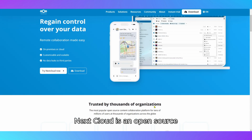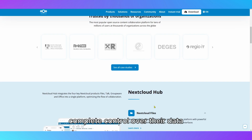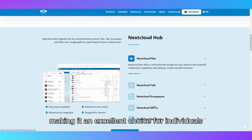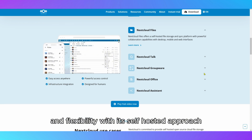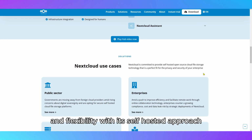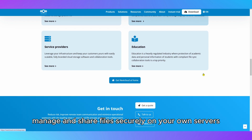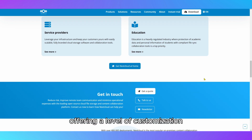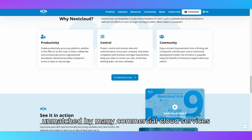Nextcloud is an open-source cloud storage platform that focuses on giving users complete control over their data, making it an excellent choice for individuals, businesses, and organizations concerned about privacy and flexibility. With its self-hosted approach, Nextcloud allows you to store, manage, and share files securely on your own servers, offering a level of customization unmatched by many commercial cloud services.